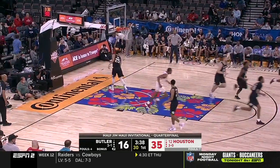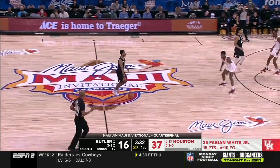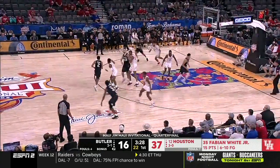Fabian White Jr. showing he can score on the inside as well. Well, this is his best offensive half of the year. He's already hit three threes. That's 15 points for him in this first half. Career high is 19.